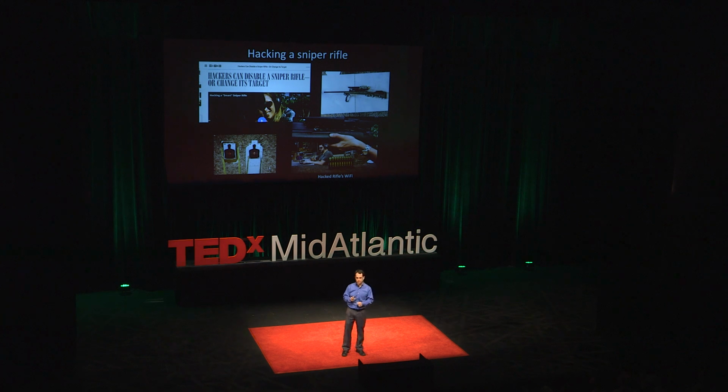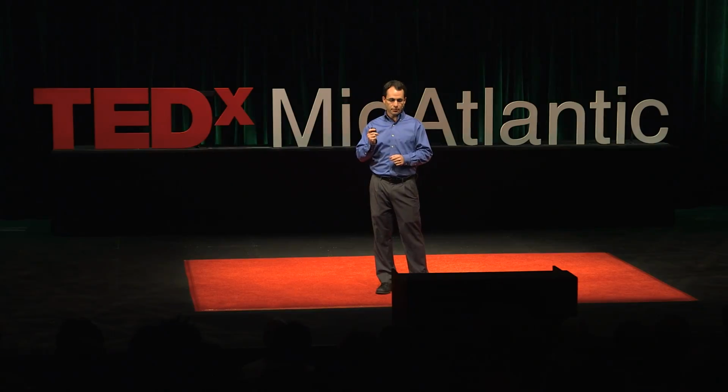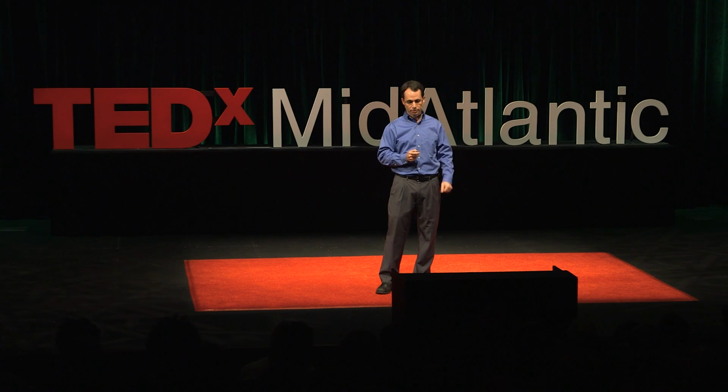And that's depicted here. The manufacturer was smart enough to make it so that you have to physically pull the trigger to fire, so the gun can't be fired by a hacker. But you can change the aim of it, which I think is pretty scary.